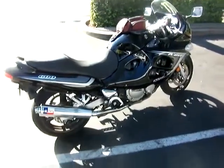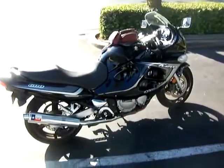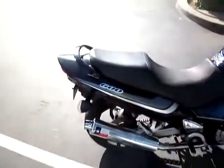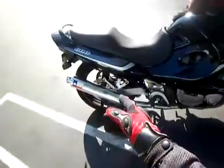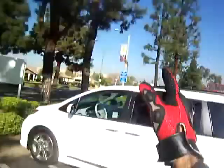Hey everybody, we're going to be doing a review on the Suzuki Katana. This is a 2006 Suzuki Katana 600. It's all stock, except we have the frame sliders here and the D&D exhaust, which sounds epic, sounds like a Ferrari. So I'll let you hear it. And we're going to be taking it all the way over here on the freeway.